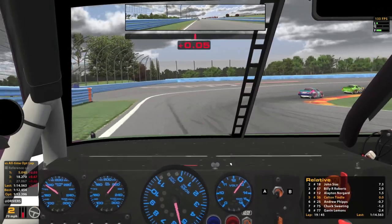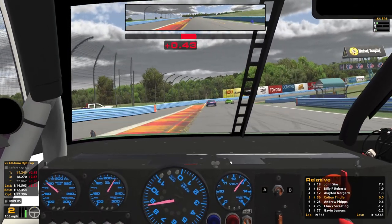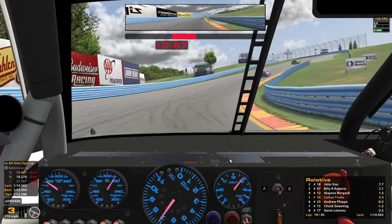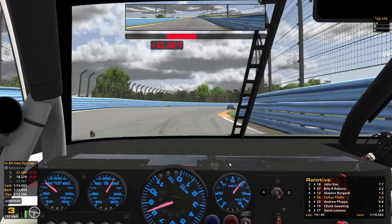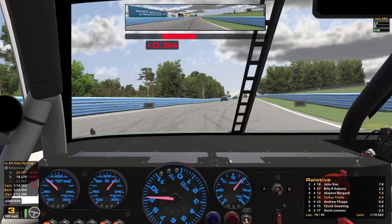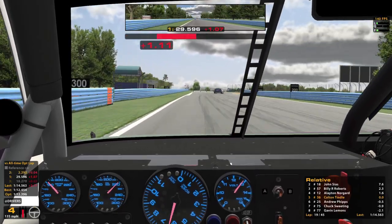You've just done a 1:14.6. Oh, it pitched sideways a little. That was bad. It's all about keeping the tire temps happy, I think. As soon as you start sliding them like I did, the next however many corners is really rough.